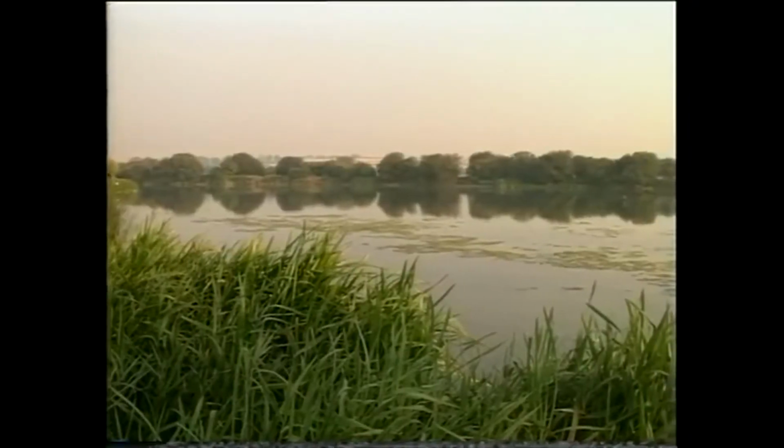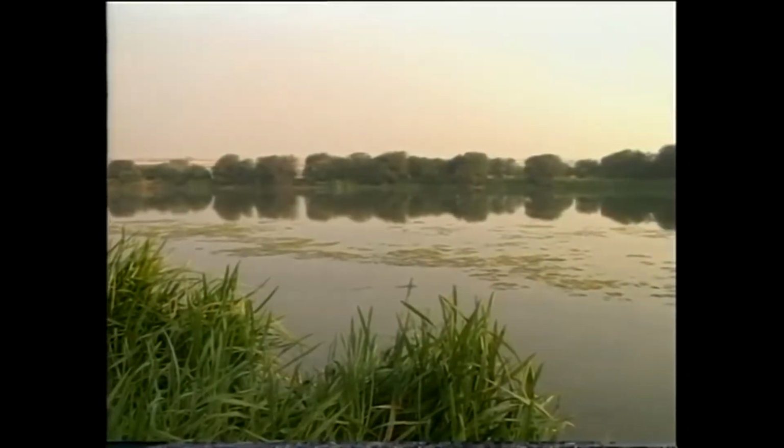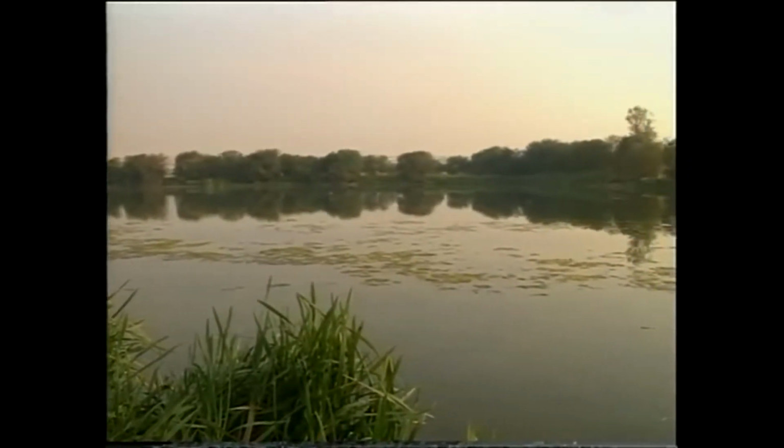Beautiful water. It's about 4.5 acres. The main lake that we're fishing now. There's another small lake just over the other side of the bushes over there, with smaller fish.